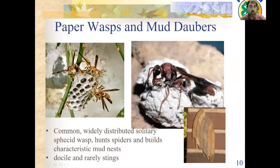These guys will go after you. They can sting multiple times. They're not like a bee, and it's not a one-hit thing. They can keep on stinging you. So these guys, you have to get rid of them. Otherwise, they will swarm you if you go out your own door, if they have a nest there.